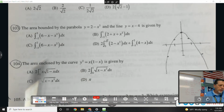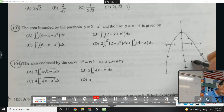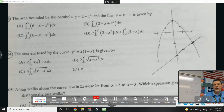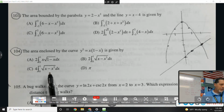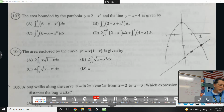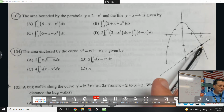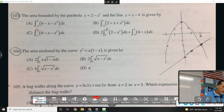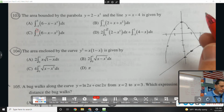Oh, I'm not sure. Some of the limits have 3 on them, so let's be careful. y equals x minus 4. So we'll go down to -4 and go up 1 over 1. So they do intersect at 2. But I need to figure out where they intersect on the other side. Looking at my choices, where do you think they intersect on the other side, based on your answer choices? I assume -3 because that's the only one that would make sense. My upper limit is 2. That's the only one that has an upper limit of 2. I don't know what's going on here in part D. I'm thinking the answer is C.